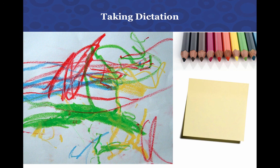To get children familiar with taking dictation, one thing you can do is with a small group, write down a story that they're creating together or write down a recipe they're creating together on a big board so they can see what you're doing. And later on, when you do it with individual children, you can pull out a little sticky note or a blank sheet of paper or flip their paper over on the back and write down what the individual is saying. I recommend the sticky note because due to my art training in early childhood, I have been trained that it's ruining a child's artwork by the teacher writing upon the front of it.